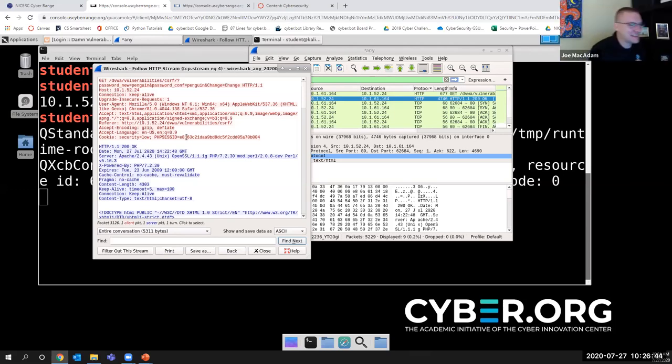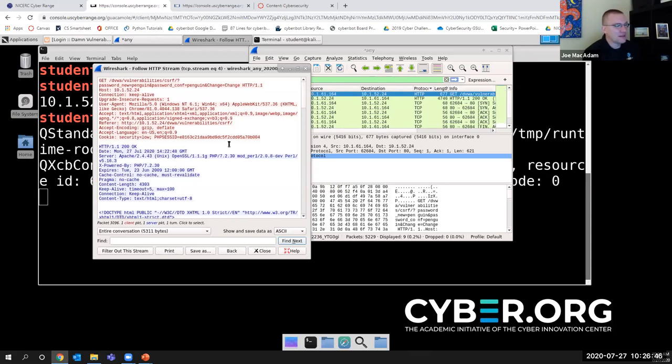So there's session ID. That's a great thing to kind of steal there. But one thing that I like to show is we actually know what their new password is right now. We're going to pretend that we don't know. But notice it shows. I know it's really small on your screen. You might not be able to read it depending on how big the screen you're using is.